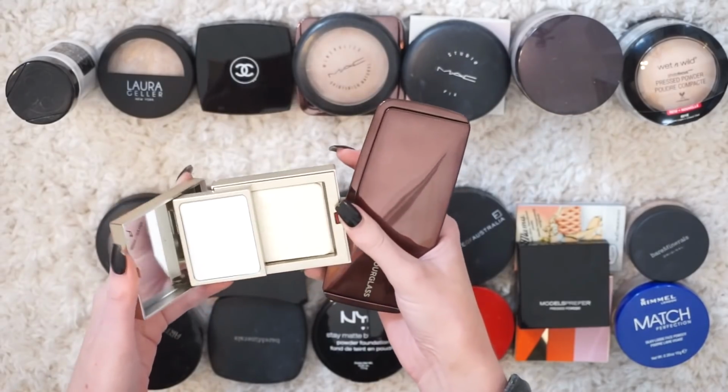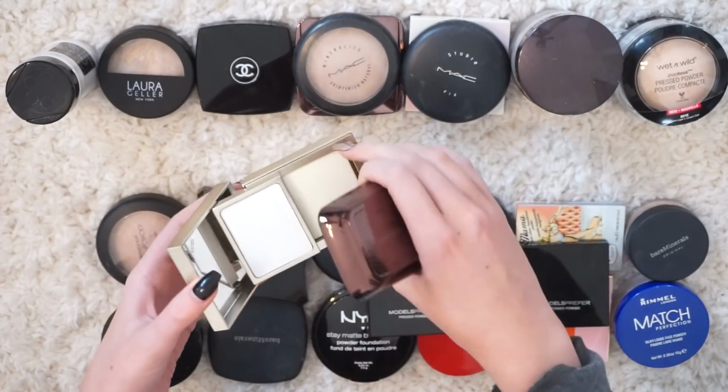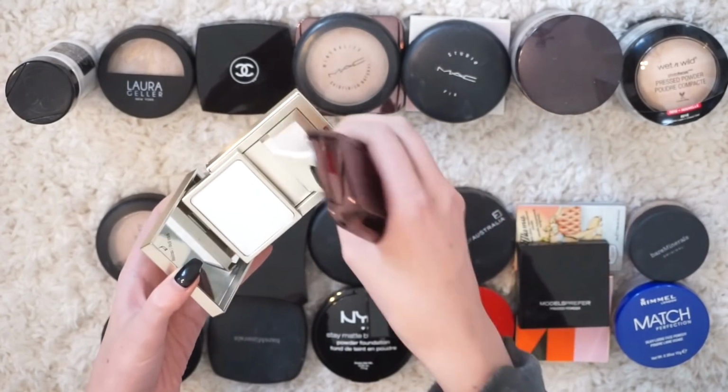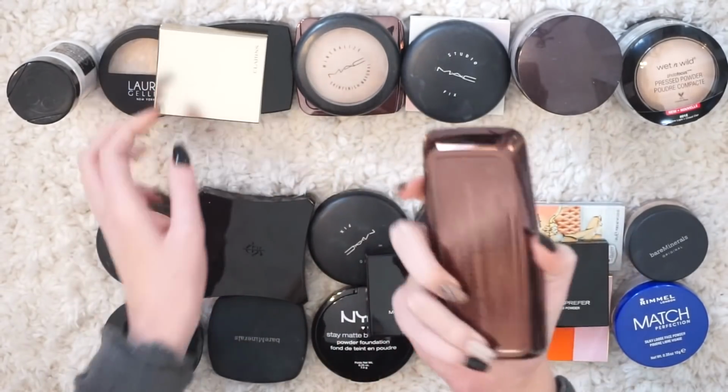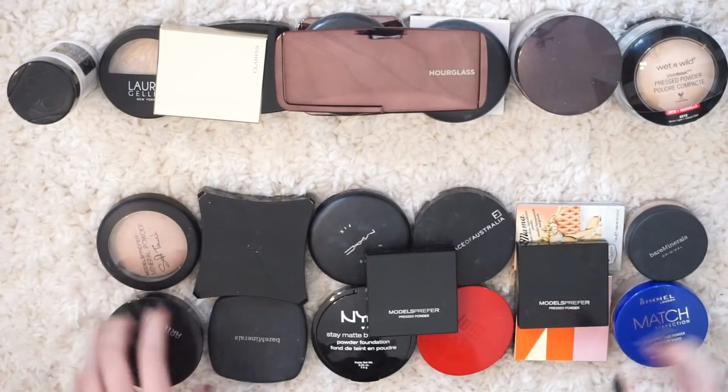This is really cool. It's from Clarins. It's got a blotting powder and also blotting sheets inside it, which I think is pretty nifty. So I'm gonna give that one a go, and then yeah, Hourglass. So that is face powders done.